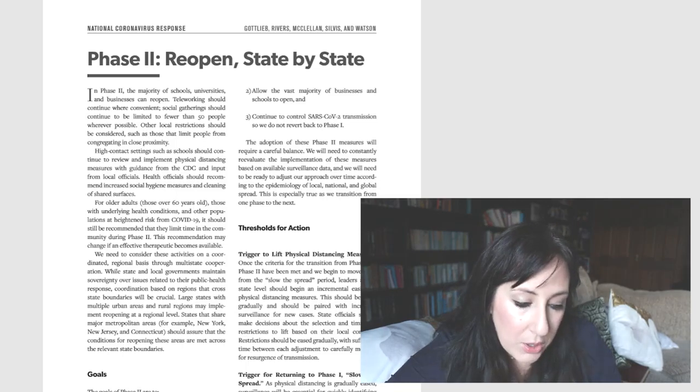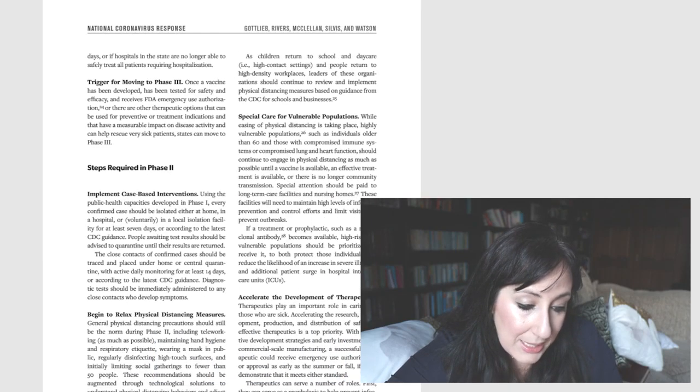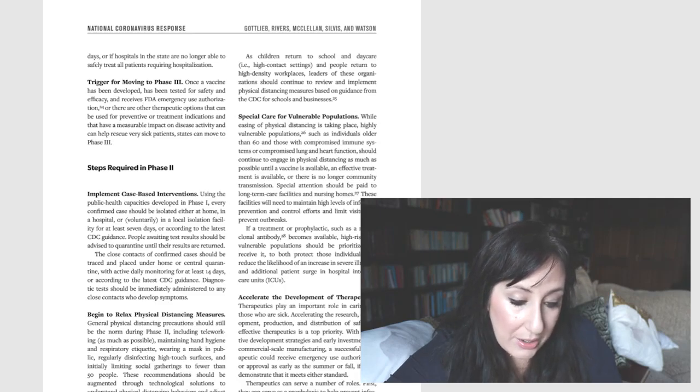So the document also looks at case-based interventions using public health capacity developed in phase 1. Every confirmed case should be either isolated at home or in a hospital voluntarily, and CDC should provide good guidance. Physical distancing measures can be relaxed. You can accelerate the development of therapeutics and special care for vulnerable populations. Identifying those who are immune.